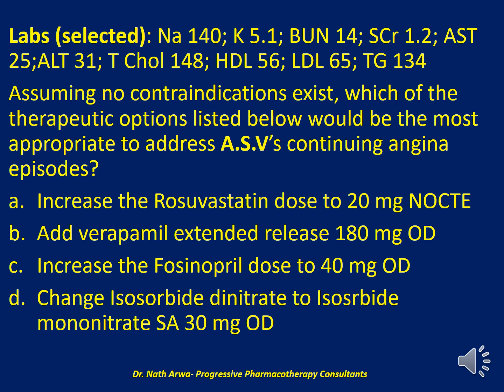continuing angina episodes? Would you increase the rosuvastatin dose to 20 milligrams at bedtime? Or would you add verapamil extended release at a dose of 180 milligrams once daily? Or would you consider upping the fosinopril dose up to 40 milligrams once a day? Or would you change the isosorbide dinitrate to isosorbide mononitrate SA 30 milligrams once daily? I'll give you 10 seconds to choose the correct answer.